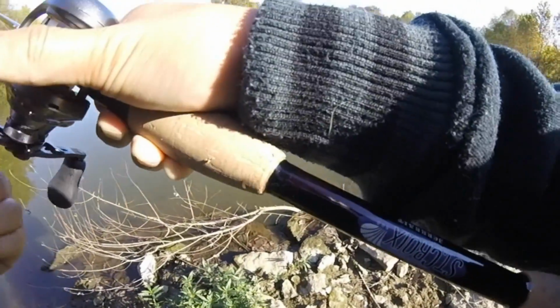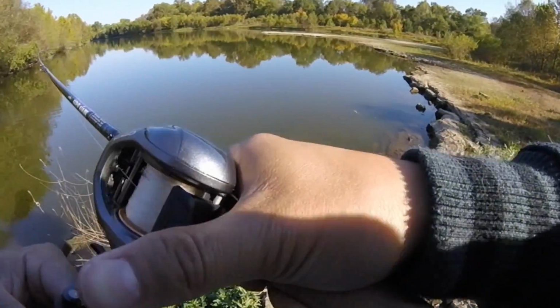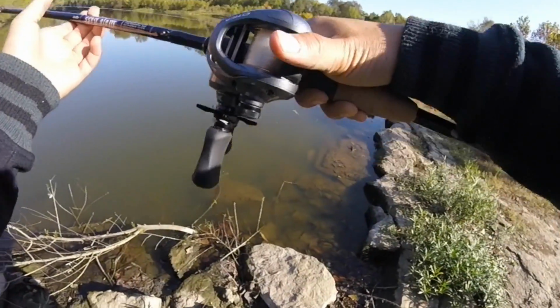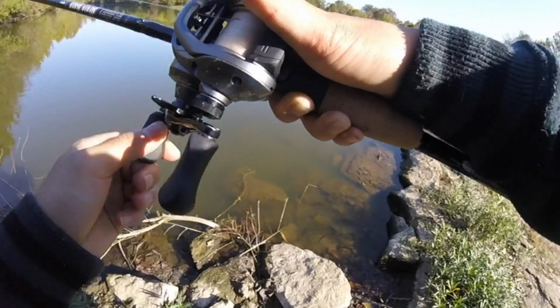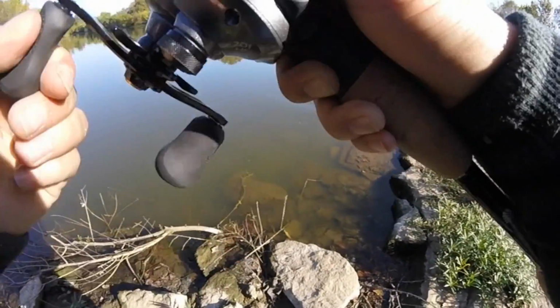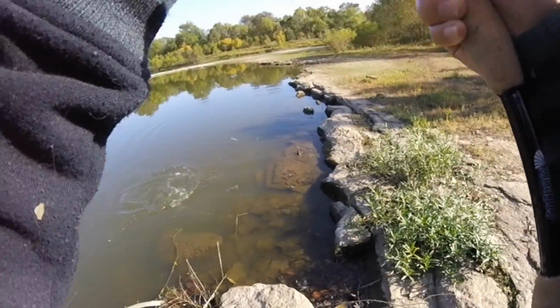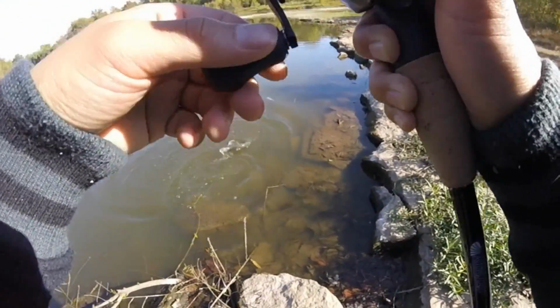Where's he going? Yeah, that's right. Don't go towards the rocks. Come over here. Oh, I can't tell how big he is, though. Oh yeah, he's a good-sized fish. Nice jump. Come over here.